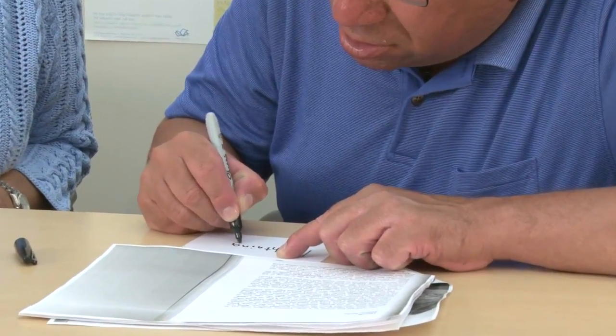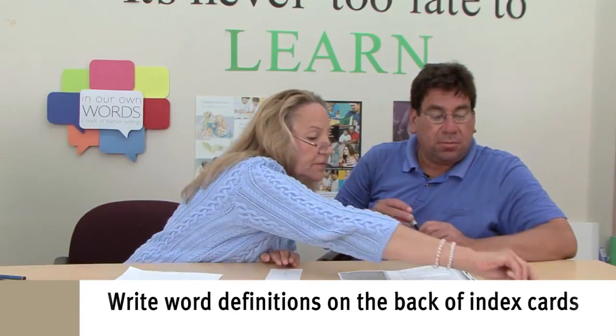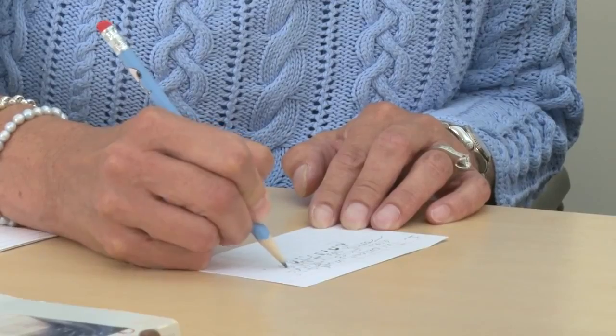Lightning. On the back of the card, we're going to write down, in your words, the definition of lightning. Turbulent, windy, gray sky, flashes from the lightning in the sky. All right. It's kind of a visual word. When you hear the word lightning, you picture that, right? The lightning bolt coming down out of the sky. I could see that, yes.